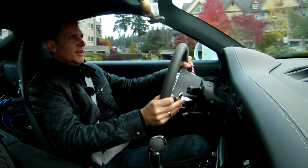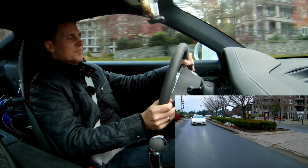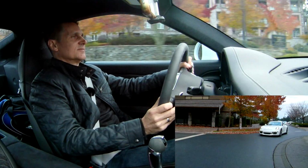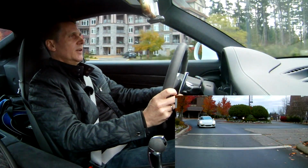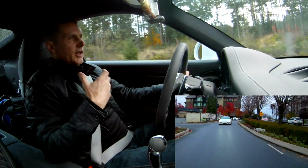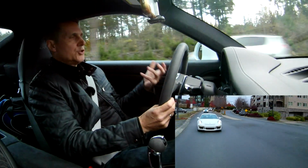Woo! We got a little slippage at the rear there. I've got the traction control on, all the nannies are on right now. But yeah, you can get a little bit of wheel spin if you're not careful when it's a little bit damp.